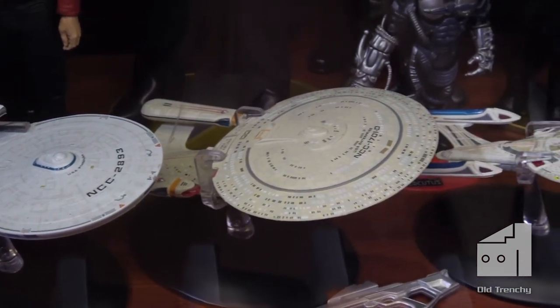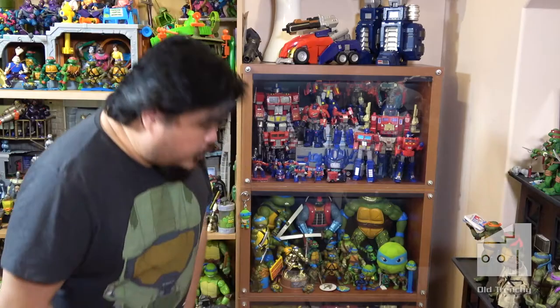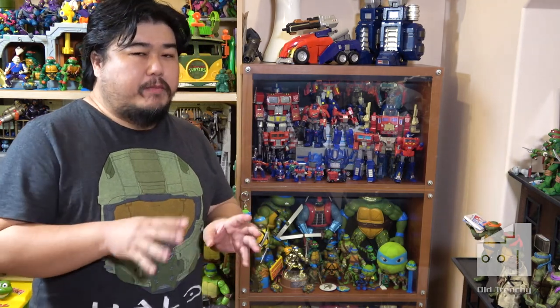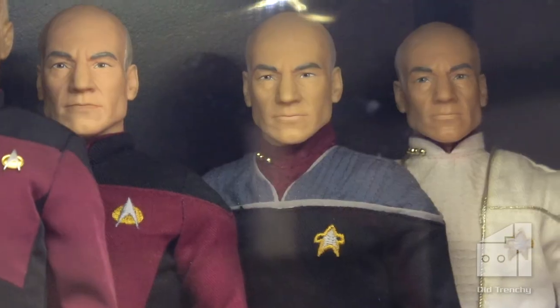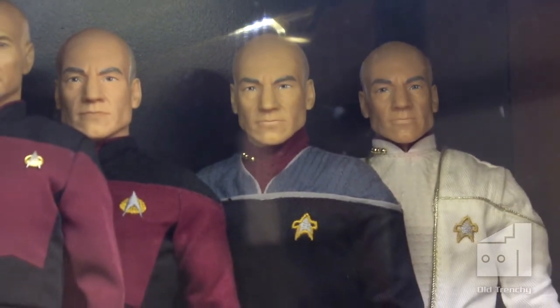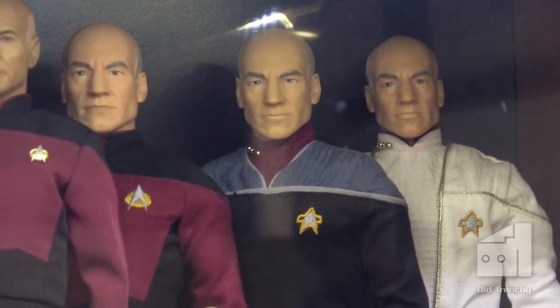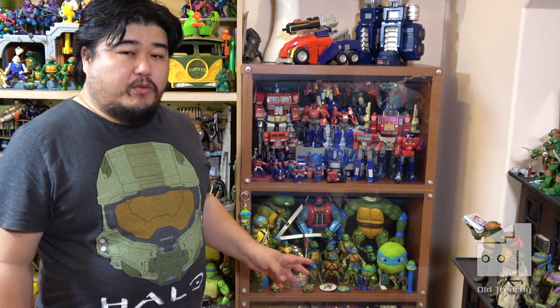So we've got the Stargazer, the Enterprise D, and the Enterprise E. We've also got the Playmates large figures, the 9-inch ones that are kind of Mego-esque, but these are really nice, as well as the 30-centimeter 12-inch figures, which I've got to admit, for toys that came out in 1997, their likeness to Patrick Stewart is really, really good. And of course, we've got the Quantum Mechanics 1/6 scale Captain Picard, which is absolutely stunning.